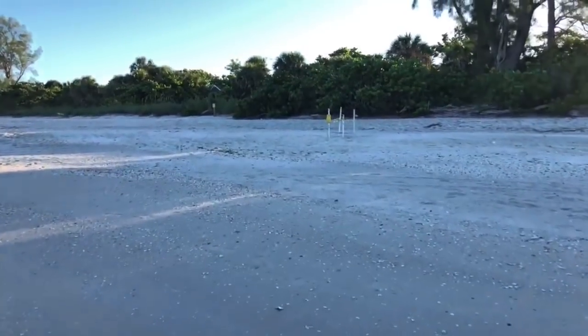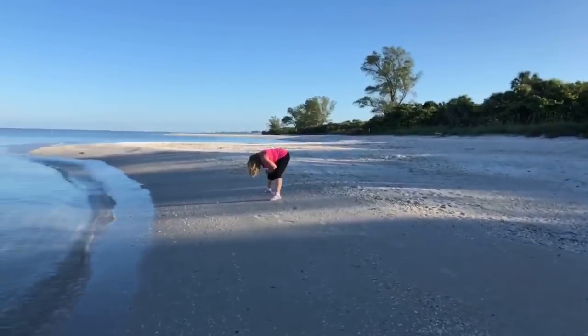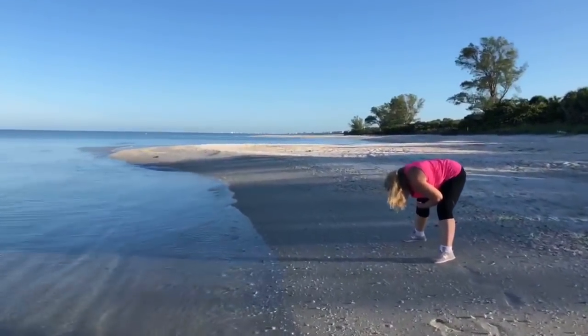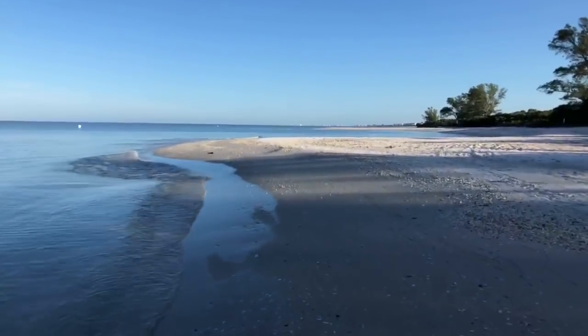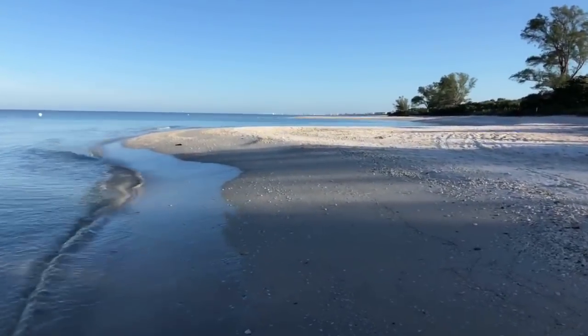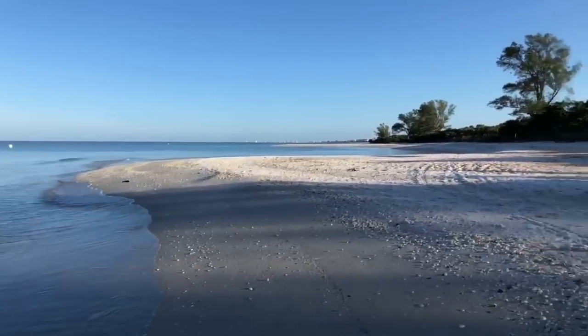This is Area 4 Beach. You finding anything neat? Just having a good day. Lots of little sand dollars. Oh, yeah. Impacted by the tide, I think. The red tide got them. Have a nice day. You too.